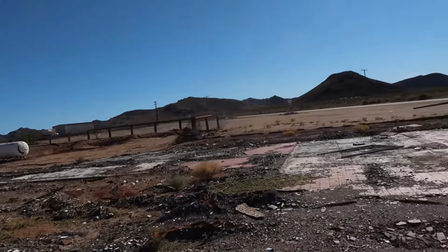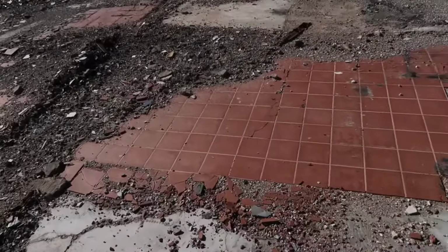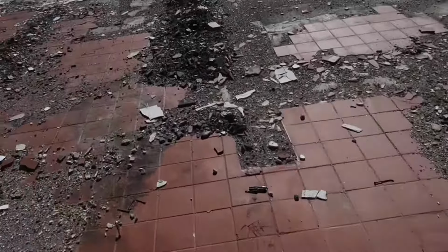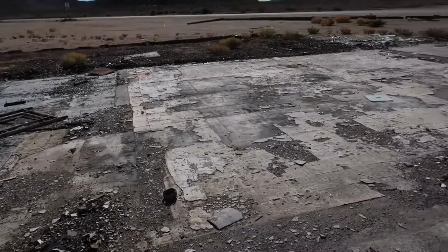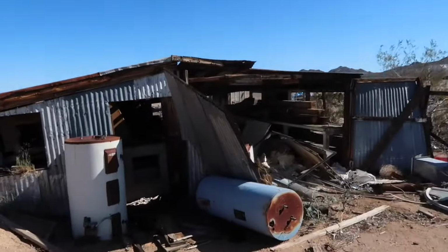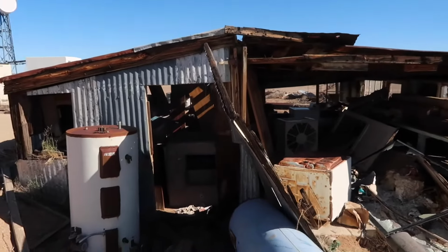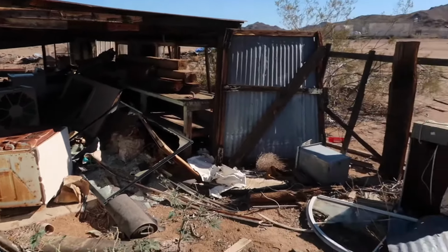There's quite a few buildings. You can see this had flooring in it, like red tile. There's different color tiles in here. Pretty good sized building, all burnt down. So here's the old outbuilding that was out here. The building's really old, but there's a bunch of appliances in it. They're just stored in there.